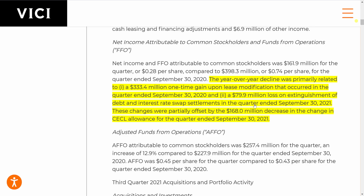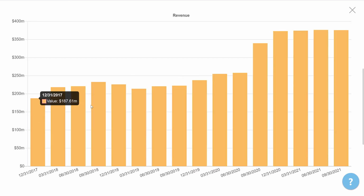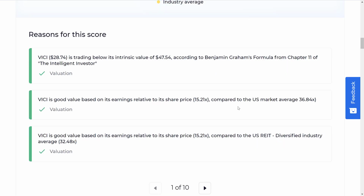So there were some new outlooks coming out for the stock and the company that maybe struck investors, but on all these three investments, I'm thinking very long term, a multitude of years, that I believe these stocks can provide. As we're seeing, the revenue on this company is increasing steadily, very much uptrending, which is what we like to see. And the same thing goes: Vichy is trading below its intrinsic value, and its value based on earnings relative to share price is way better compared to the U.S. market average and the REIT average, which is very good, saying that we are buying this stock at a discount.